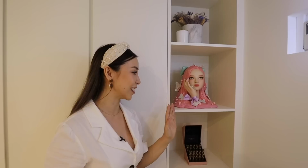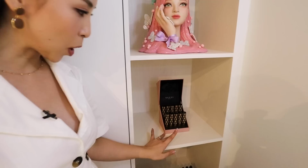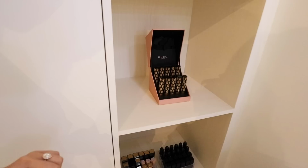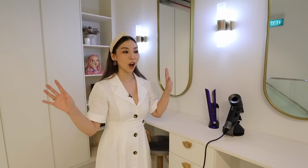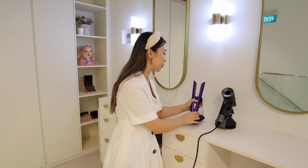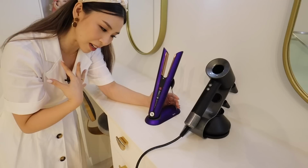Under here, we have some Gucci lipsticks. I just thought the packaging was really cute, and you know, Gucci, it's luxe. So I just thought that would be nice to have on display. We have more little lipstick containers and some Fenty stuff down below. On this side is my makeup station. I get ready here, I take clients here. I also have some hair tools out. So I have my Dyson straightener and the Dyson Supersonic. As you can see, I love my Dyson products.